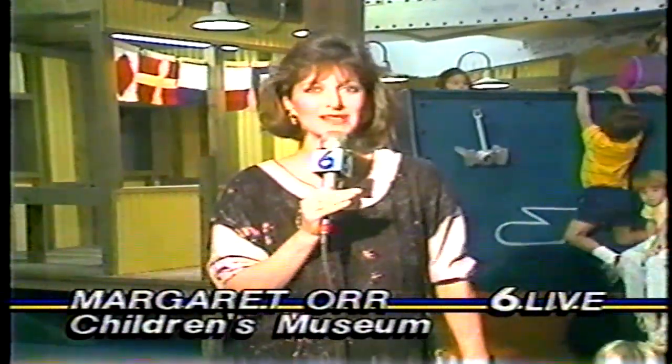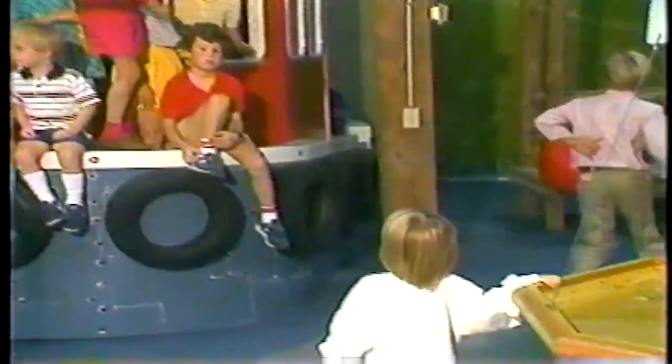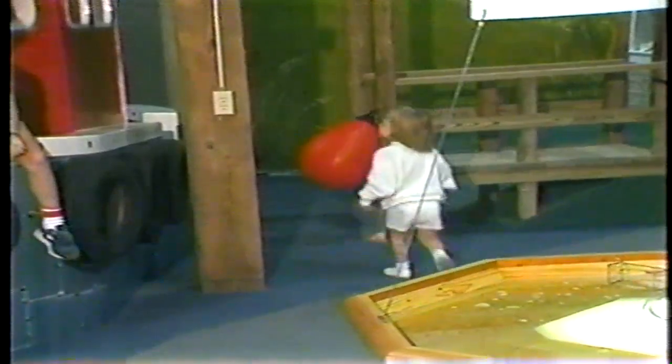But, Bill, the Louisiana Children's Museum is very unusual. There are no do not disturb signs here. It's the kind of museum where every exhibit just beckons you. You want to touch it, to learn from it, to have fun from it. And that's exactly what we're going to do throughout the Breakfast Edition.